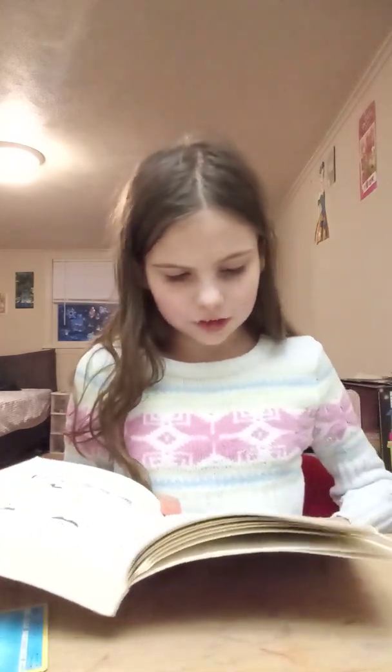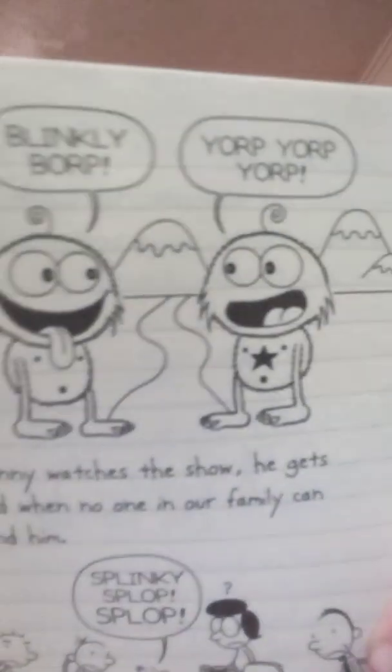I tried not to watch the Snurples a few times, but I had no idea what's going on. The Snurples have their own language that I guess only 3-year-olds can understand. So these are what they look like. They're kind of cute actually.